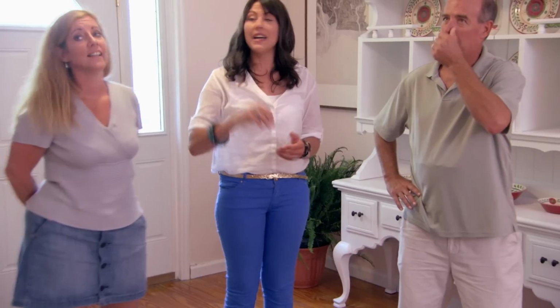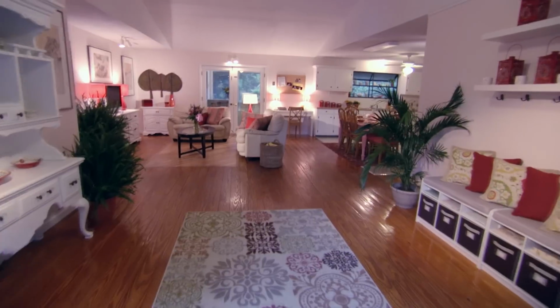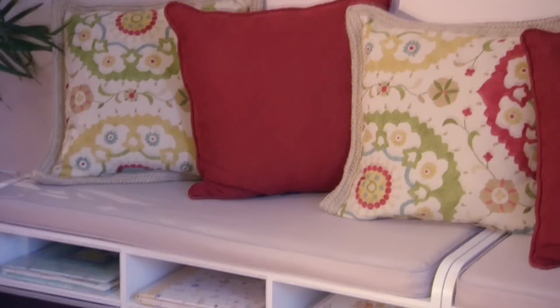What do you think of the paint colour? Oh, I love it. Beautiful. Because remember, the buyers were saying that it felt dark in here, and now it looks so bright. You want people to say, wow, when they first come in. Definitely wow. It's like any sales thing. It's making your house look as good as possible.